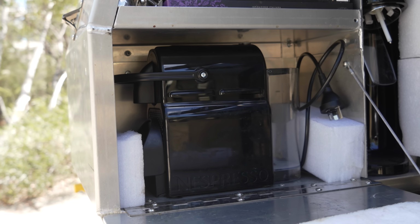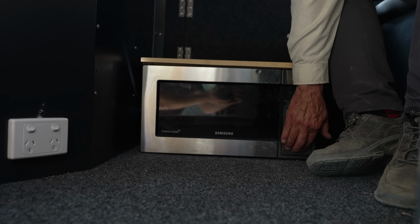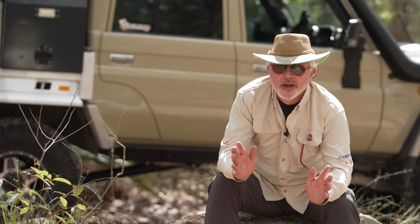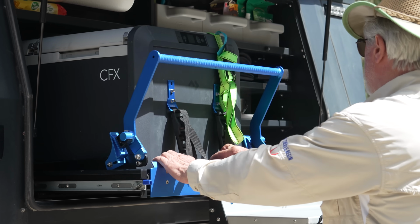With all that power, surely I'm expecting you to have a coffee machine. I've got an espresso coffee machine, I've got to have that. So there's 2 induction cook plates, plus a microwave. Microwave? Yeah. Look, I wouldn't be without the microwave. It's fantastic. Got a big Bertha travel oven for heating pies and things like that during the day.